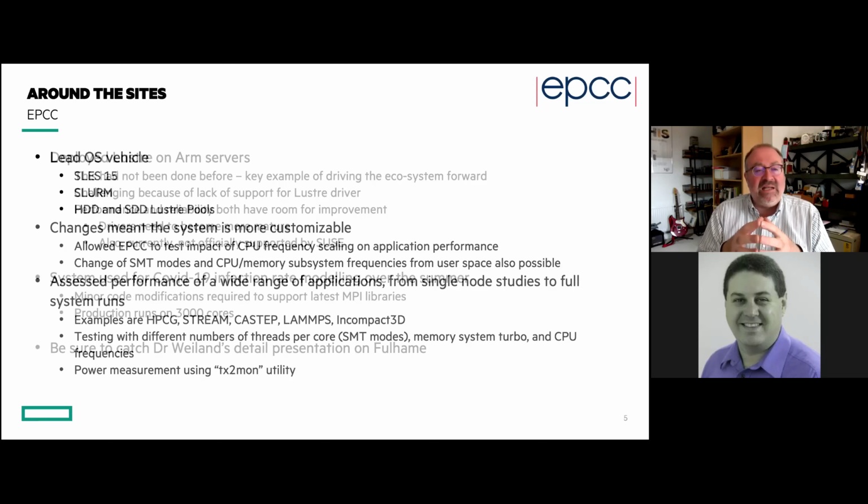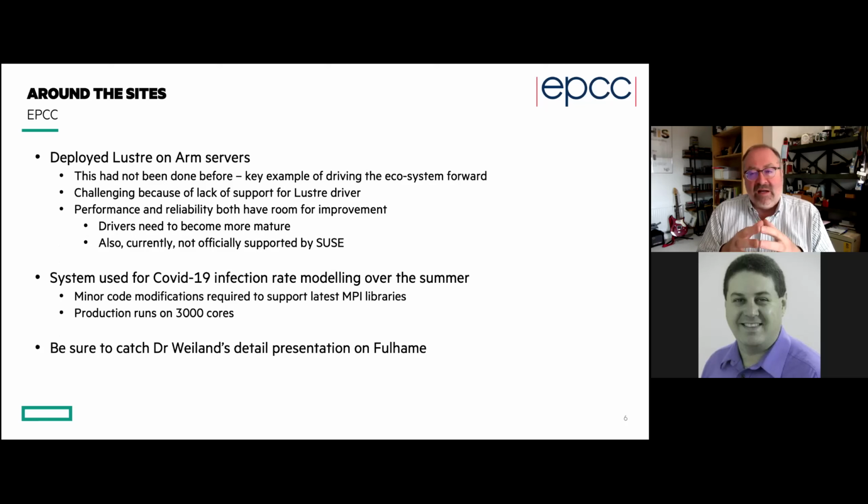EPCC have taken a lead in deploying Lustre on ARM servers. We talked about homogeneous at the first opening of this, and these HPC systems are not like other ARM systems. We haven't dropped a pile of compute into an existing infrastructure that has Lustre servers that you can just connect to. Well, we have, obviously, because they've all gone into high performance computing environments. But one of the things that we wanted to do was to host Lustre on the storage nodes. And this has not been done before.